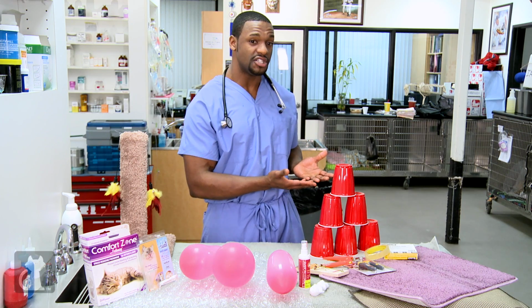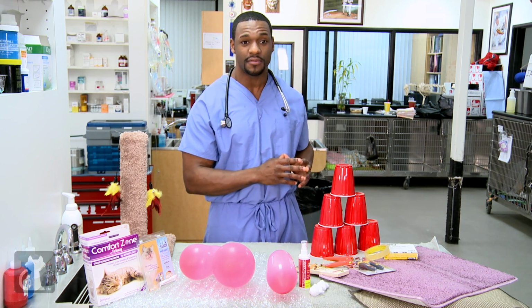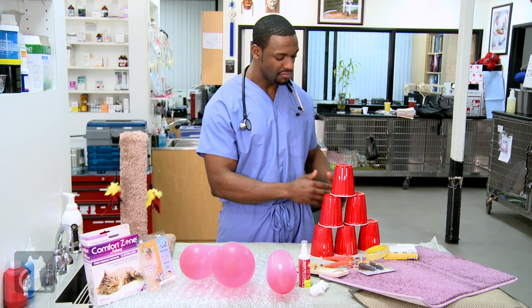Even this example is interesting in frightening your cat from ever scratching. If you assemble a tower of cups here, when your cat goes near that object you don't want him to scratch, he bumps into the tower of cups, and there you go. That loud noise makes him run away, and he may never come back.